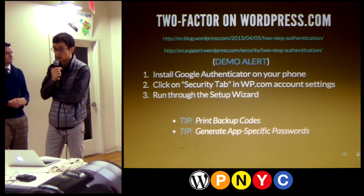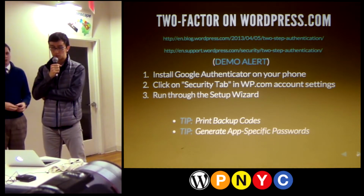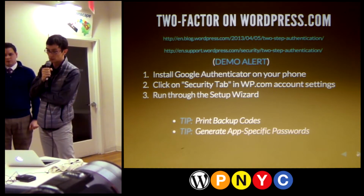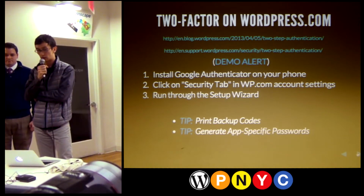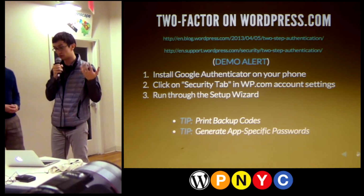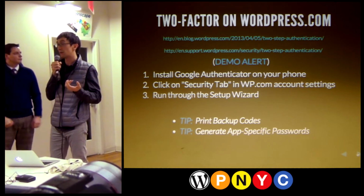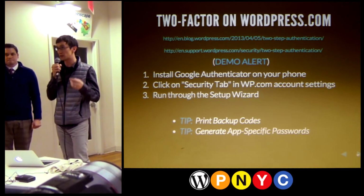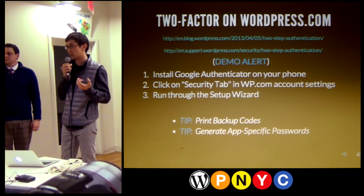It's pretty straightforward. A few other tips, and Andy touched on this a little bit before: printing backup codes, which is detailed pretty heavily on WordPress.com. The second tip is generating app-specific passwords. Google Authenticator is the app you use to generate your second factor, but the apps I'm talking about are a WordPress app for your mobile device that you use to administer your site or create and publish content. Some of those apps don't support two-factor authentication.